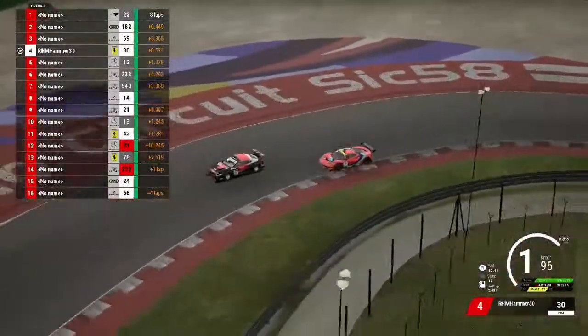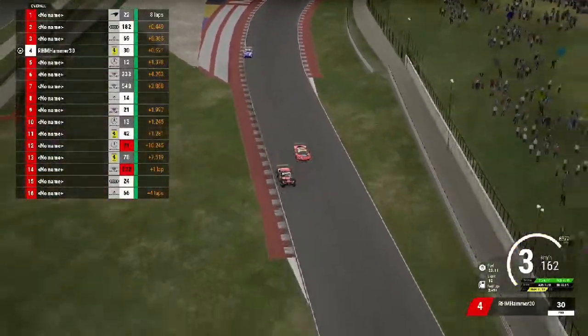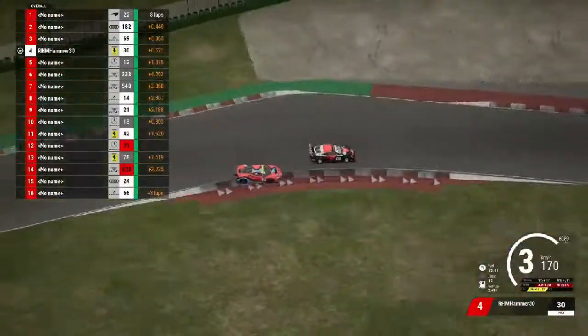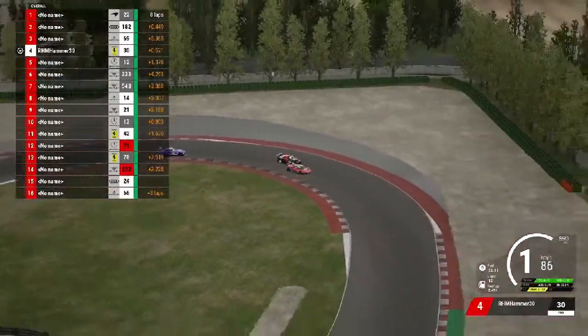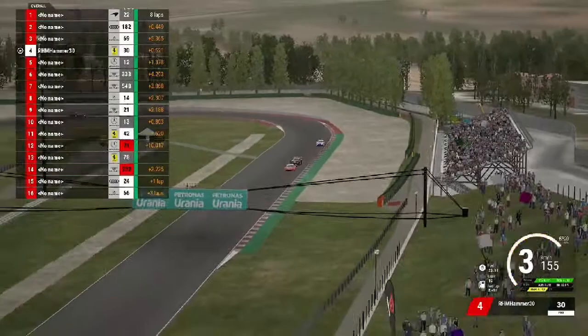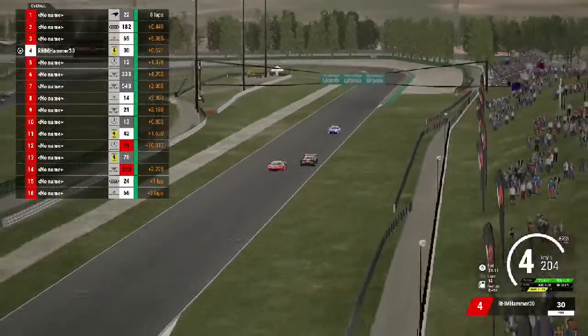Same place as before. We go for the undercut, get a really good exit right underneath the wing. We've tried this move before, we've choreographed it. Are we going to go for it? We've gone for it, a lunge up the inside. Furberton sees it coming, gives us space, and we take full advantage of it. Now it's his turn to be stuck underneath the Ferrari.